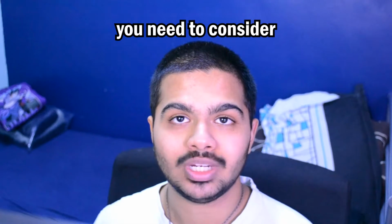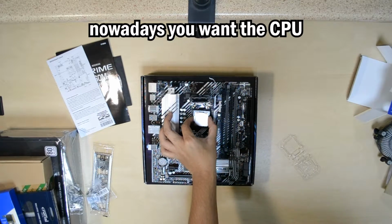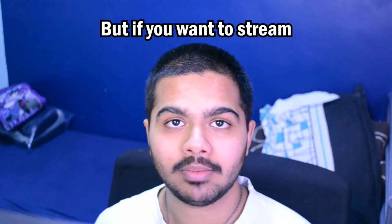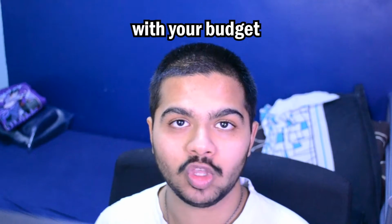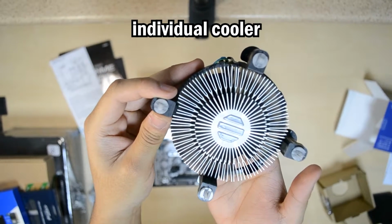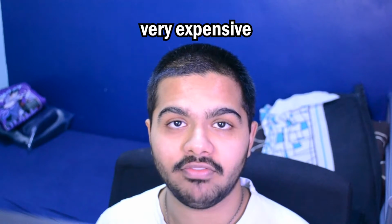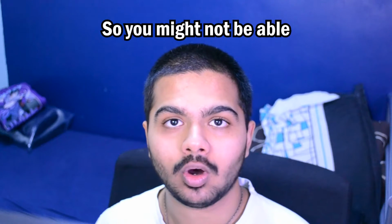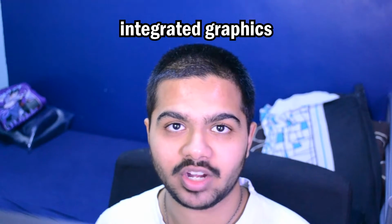When choosing a CPU, you need to consider three main things. Firstly, does it have enough cores and threads for what you want to do? Nowadays, you want a CPU with at least 4 cores and 8 threads. But if you want to stream or render videos, you will need more cores and threads. Secondly, does the CPU work with your budget, and does it come with a stock cooler, or will you need to buy an individual cooler separately? Lastly, does the CPU come with integrated graphics, because GPUs are very expensive and hard to get right now, especially new, so you might not be able to get a GPU as you're building your PC and you might have to run integrated graphics for a little bit.